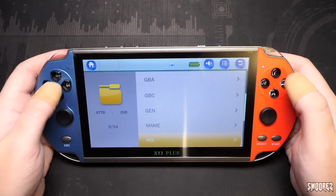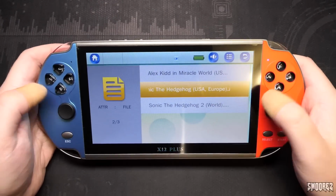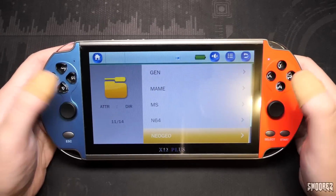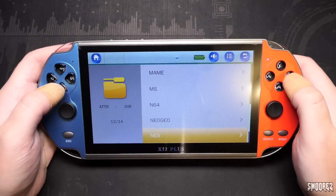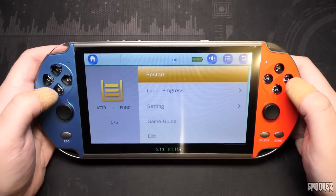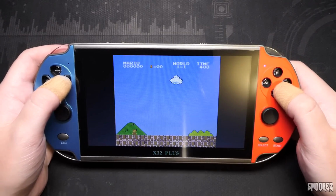So MAME doesn't actually have ROMs in there. Let's try Master System. So Master System doesn't work. It doesn't actually show the ROMs, just the zip files, which we can't even open. N64 has nothing in there. Unfortunate. Neo Geo I've already shown at the preloaded games, and we know that they run fairly well. NES we've already shown, but I just want to try my version of Super Mario Bros. that I've got on here just real quickly, just to see if it's the same sort of emulation or if it's slightly different.